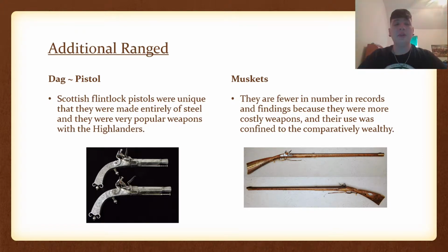So underneath the pistol there, you can see the ornate set of Highland flintlocks from the time period. Made entirely out of steel, but very ornate, and very good shots. Very accurate, very strong. Very good looking, too.